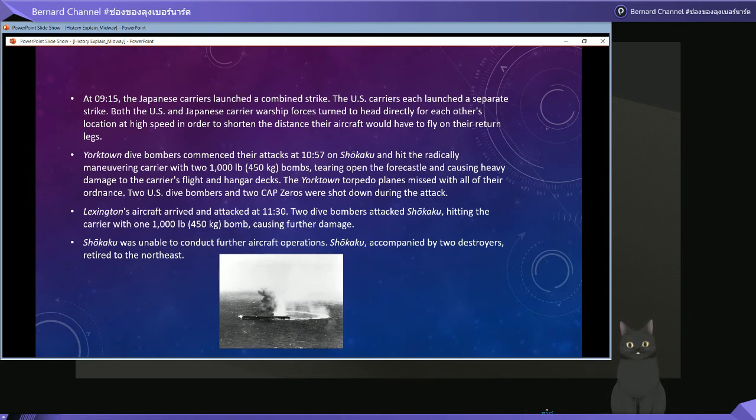And now at 10:51, a Yorktown dive bomber just hit Shokaku right on her deck, and she opened the forecastle, heavy damage. She got hit first, but she had also already launched her planes. Shokaku got hit, and now she has to get back to base. Yorktown doesn't finish yet. She sent the torpedo planes against her again, but this time it missed. But still, Shokaku already retreated. And the Shokaku strike planes already going up, now they just hunt for Lexington and got her.